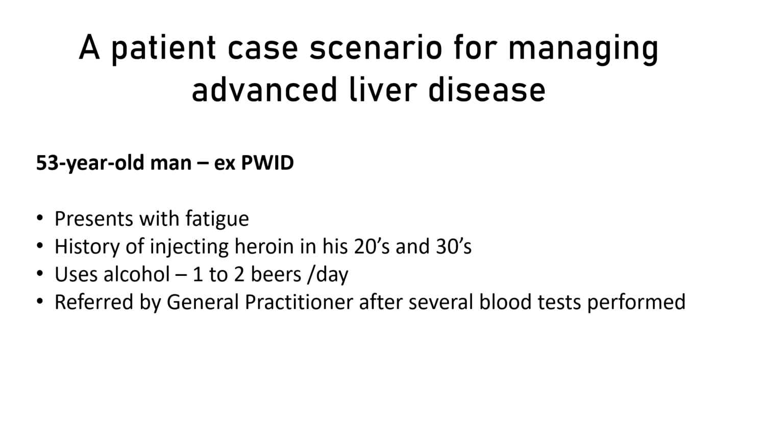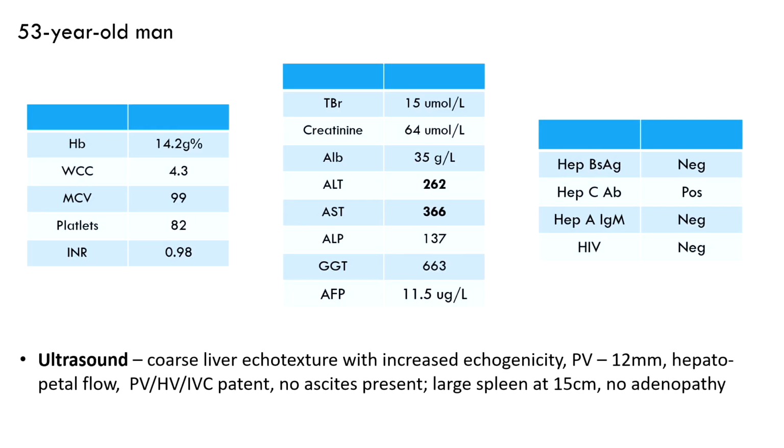So let's just talk about a patient, and let's use that as the basis on which I'm going to make a few pertinent points. A 53-year-old man, an ex-PWID, presents with fatigue, sees his GP, and in fact does use alcohol, 1 to 2 drinks a day. And the GP does a number of blood tests. This is not surprising to anyone in the room. You can see a platelet count of 82, well-preserved synthetic function, the INR just under 1, and he is C virus antibody positive.